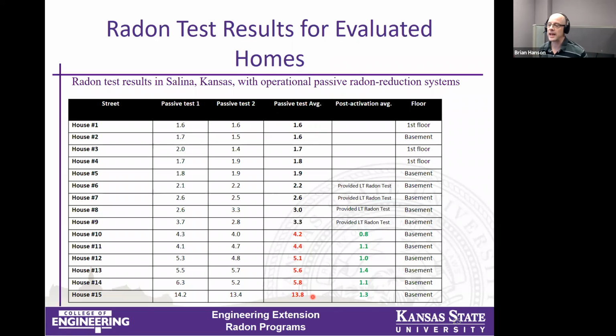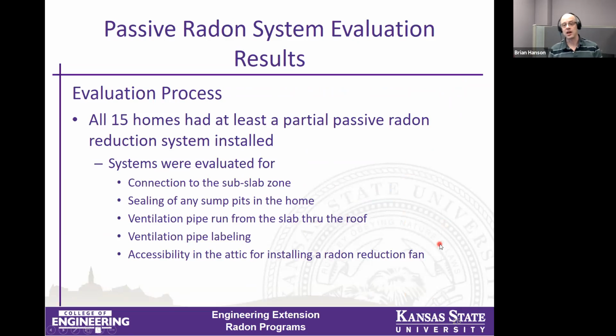Not uncommon. What we have seen here in Kansas with our evaluations, a properly installed passive system will reduce radon values by approximately 1/3 of what they would have been otherwise. Some other national evaluations have indicated that you might see as much as a 50% reduction with a passive system. Again, here in Kansas, we're looking at roughly a 30 to 35% reduction with a passive system. And with a low wattage fan, all 6 of those houses were reduced nearly to 1 or less. So we had extremely good reductions, particularly our highest value, which was still near 14 picocuries, brought down to about 1.3 picocuries.